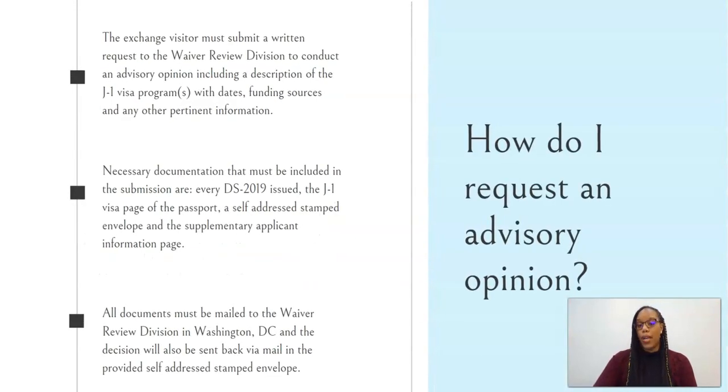So how do you request an advisory opinion? The exchange visitor must submit a written request to the Waiver Review Division to conduct an advisory opinion. It must include a description of your J-1 visa program or programs with the corresponding dates, the funding sources, and any other pertinent information about your program.